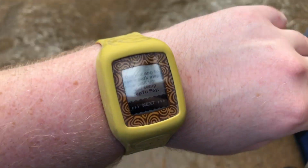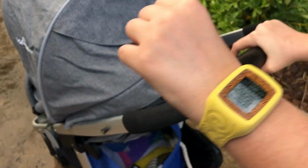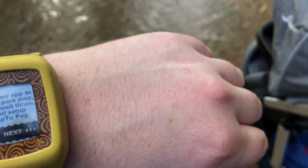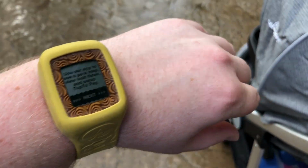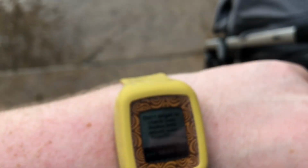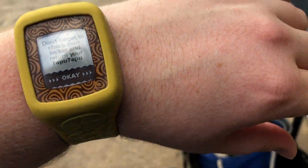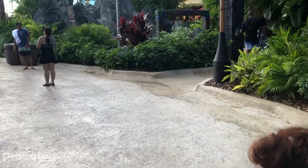All right, we got our little Tapu Tapu bracelets. You can use them for money, you can use them for wait times. Apparently you can even see a park map. Oh, it just buzzed. Why did it just buzz on me? Don't forget to check your locker and return your Tapu Tapu. Okay, anyways, so we're walking in.